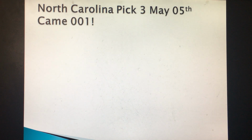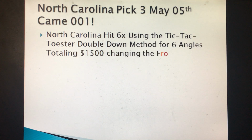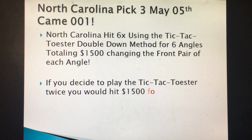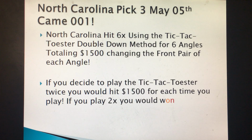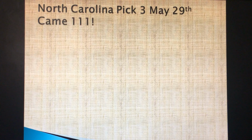May 5th, it hit 6 times on 6 different angles for $1,500. If you decide to play the Tic-Tac-ToeSter system 2 times for that draw, you hit $3,000. So if you want to play 16 angle 1 time and then play 16 angle again 1 more time, you get $3,000. So on and so forth. Now, it didn't stop hitting.